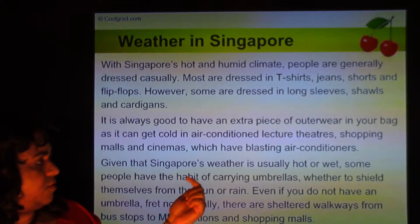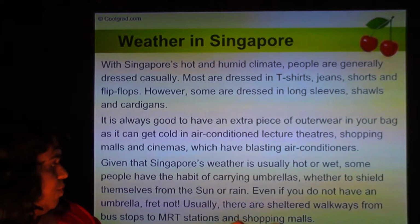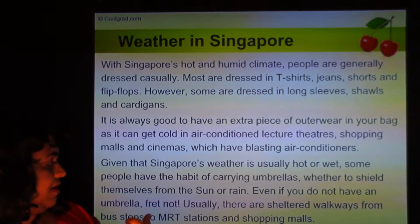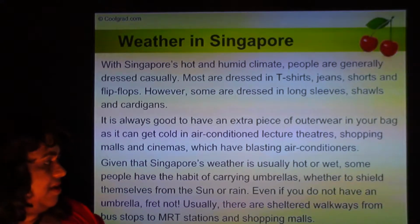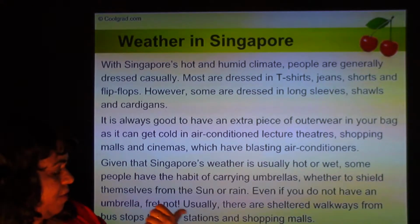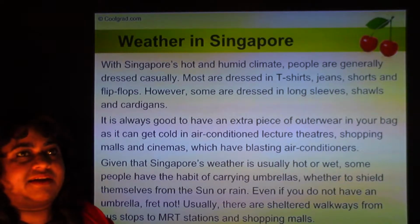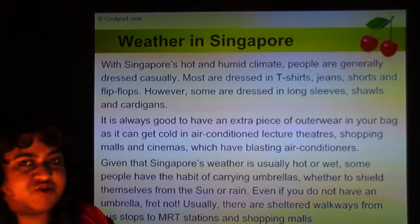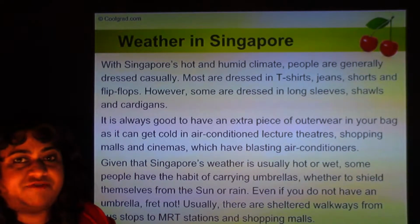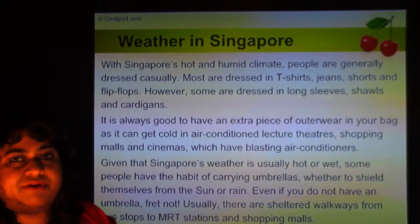Given that Singapore's weather is usually hot or wet, some people have the habit of carrying umbrellas, whether to shield themselves from the sun or rain. Even if you do not have an umbrella, fret not. Usually there are sheltered walkways from bus stops to MRT stations and shopping malls. It's a highly advanced country, and when you're in Singapore, make sure you don't spit on the streets, and don't litter or dirty the streets, otherwise you get a big fine, and they might impose community service on you. They try to keep it really clean.